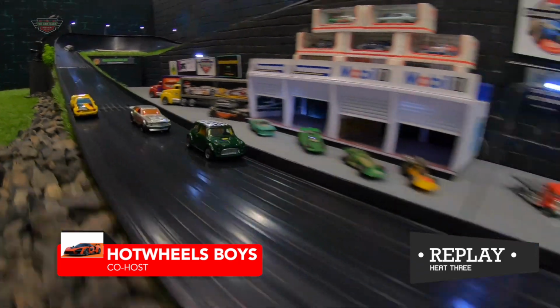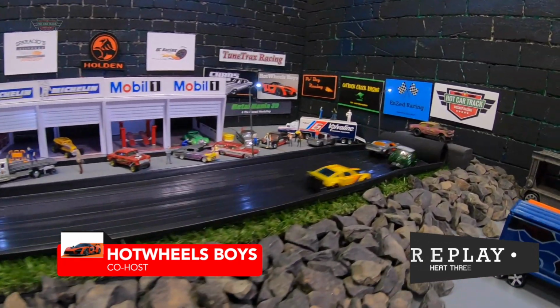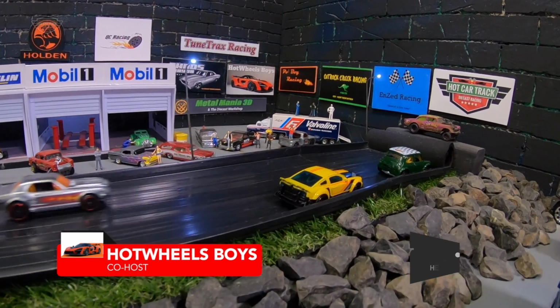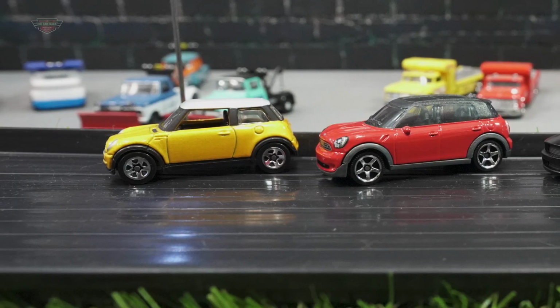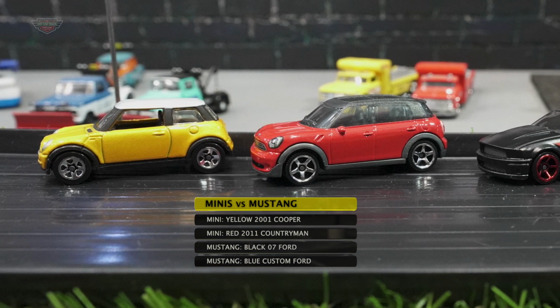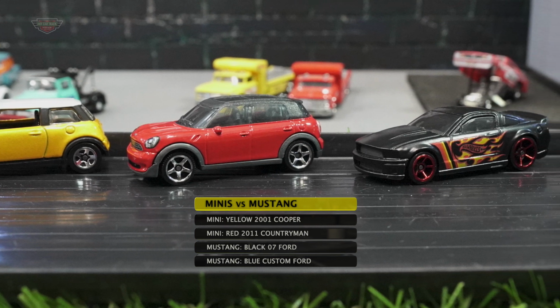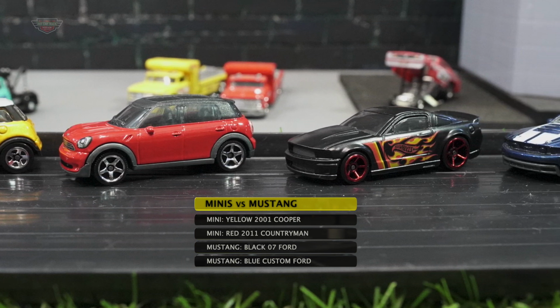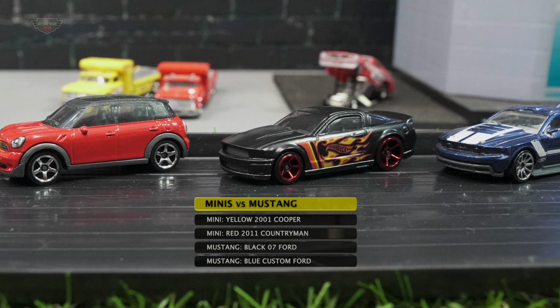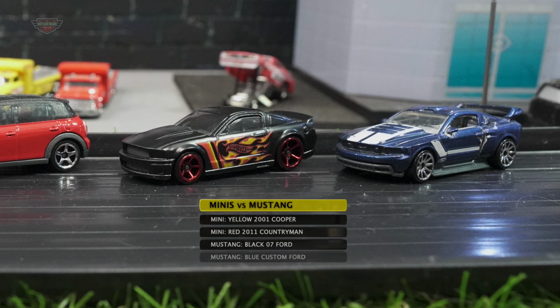It is a tough challenge here for the Minis on MWR, and they are holding their own against those mighty Mustangs. Let's have a look at our cars for tonight. First up, we've got the yellow 2001 Cooper, and the next car is the red 2011 Countryman. They look fast, Simon. A nice pair of racing Minis right there. Coming up for the Mustangs, we have the black 07 Ford, and alongside of him is the blue custom Ford Mustang.